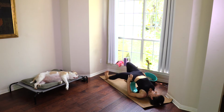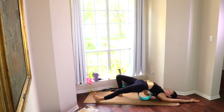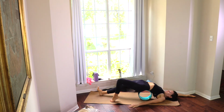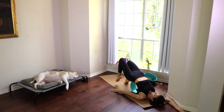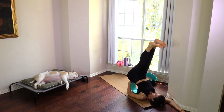One more time, you can extend one leg. Left leg extends, left arm over the head, psoas, and the whole front of the body stretches and opens. Change sides. Great, one more time. Take one leg up. When you're ready, the other for assisted shoulder stand.